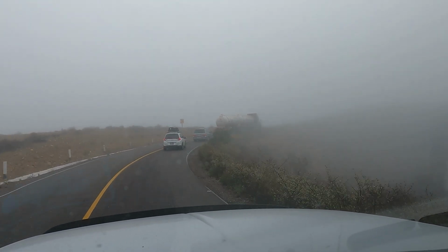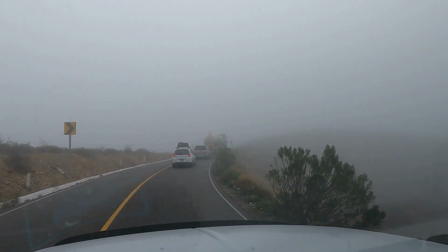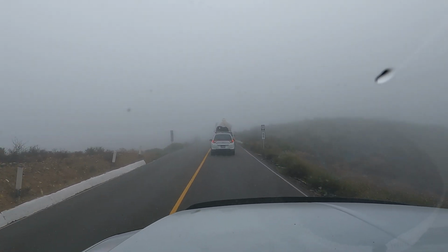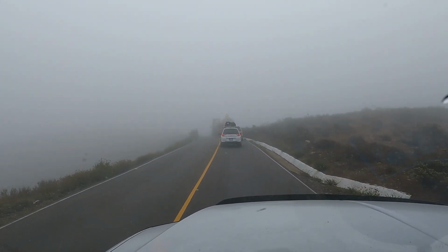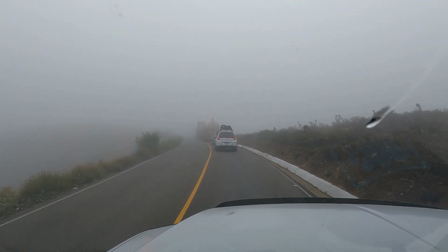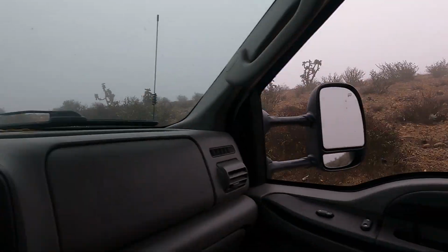So we're in heavy fog, and there's a big old fuel truck, double, whatever you call it, double pull up there. Slow, going slow. We're going uphill, and it's in the fog, and the roads are so sketchy anyways. There's just no way to pass. So it's slow going in Baja.